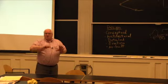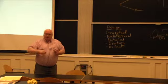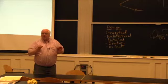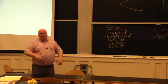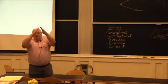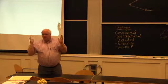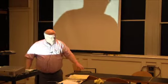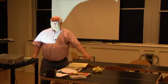That's the concept. The conceptual design could be as simple as someone just sketching it out on the back of an envelope. This is what I want my bridge to look like, or this is what I want my building to look like. It's going to be pyramidal shaped rather than box shaped, or something. You just sketch out a concept. This is a conceptual design right here. I just crumpled up 4 sheets of paper.